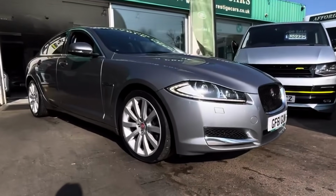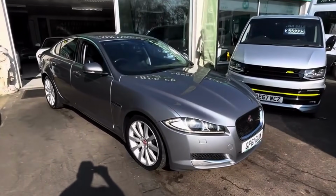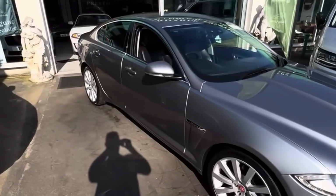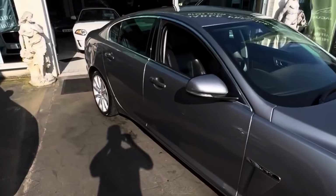Do we even really need to introduce this car? Well, for many of you, of course not, because it is by far our best seller and definitely one of our favourite vehicles to offer as well, the Jaguar XF.